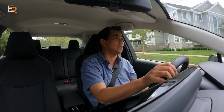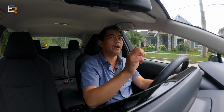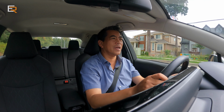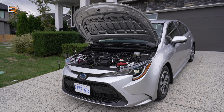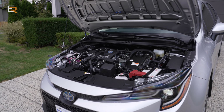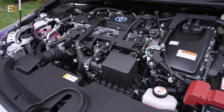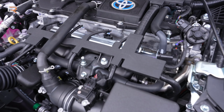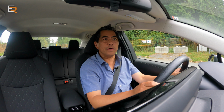What this vehicle is, it's a great form of transportation that's going to save you a lot of money down the road, because this engine is thrifty. So first of all, under the hood, a 1.8 liter 4-cylinder engine, matched to the hybrid Synergy Drive. Altogether, you have a whopping 121 horsepower, and that goes through an eCVT, electronic continuously variable transmission.